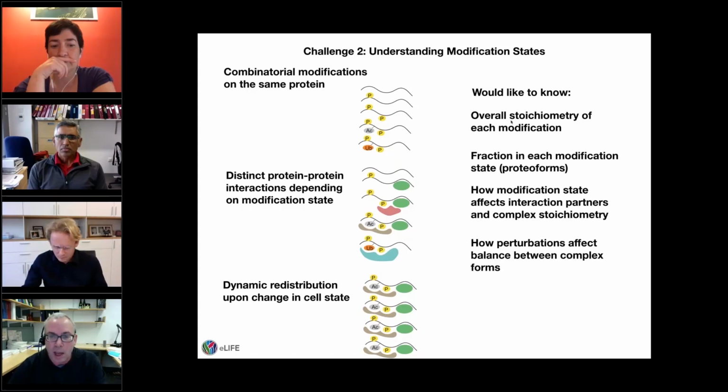And so in this scenario, we would like to know what the overall stoichiometry and modifications are, what the fraction of each pool of the different proteoforms are, and how the modification state affects the interaction partners in complex stoichiometry, and ultimately how perturbations affect the balance.